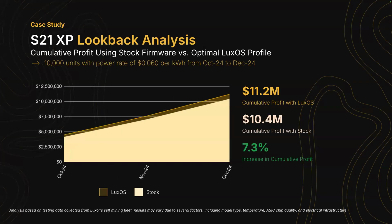Moving on to a similar example with the S21 XP. This model was launched in the summer of last year, so we're just looking at the last quarter of 2024. If we're examining a fleet of, for example, 10,000 S21 XPs through Q4 with the same power cost of 6 cents per kilowatt hour, the cumulative profit with stock firmware would be 10.4 million versus cumulative profit with LuxOS of 11.2 million. This represents over a 7% increase in cumulative profit when using LuxOS, or an additional $750,000 per quarter.